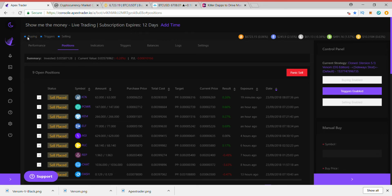But if you look up here, you will see everything's blue. So for example, if I disable my triggers and then disable buying, you'll see it turn red. So hope that clears up any confusion.